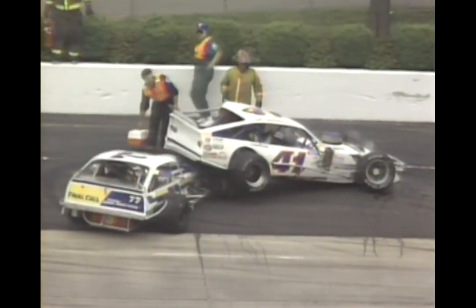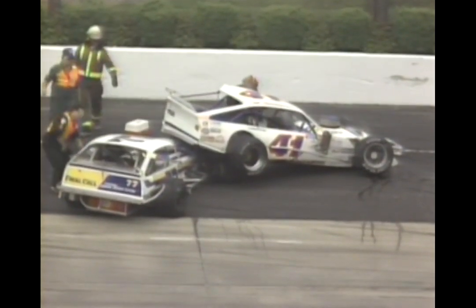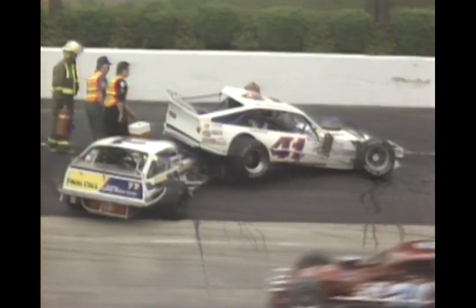A couple of cars trying to make a move, and the bumpers came together, and the guys jumped on the brakes, and these tires, as fast as they're going into turn 3, there's no way to get those things stopped. No, not at all, Jerry.